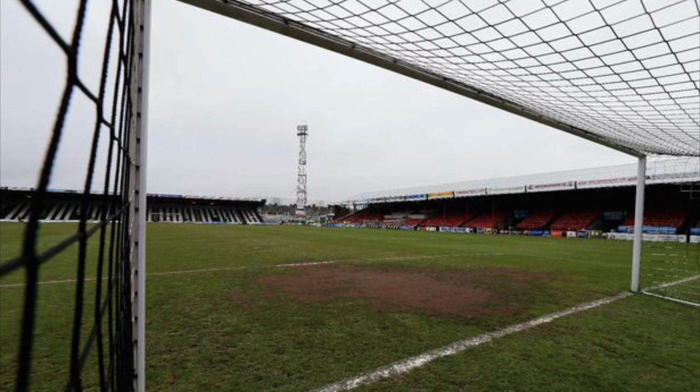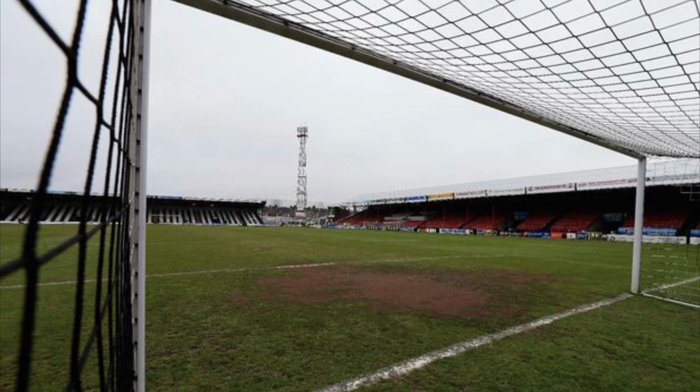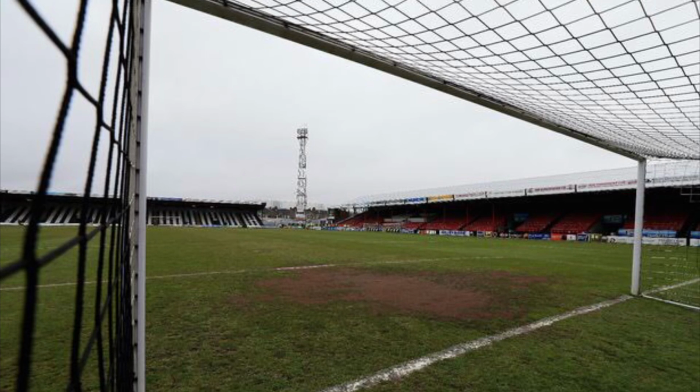Next up, Grimsby Town, Blundell Park. Not a bad little ground this with a capacity of just over 9,000. It's an all-seated stadium that does look quite smart.